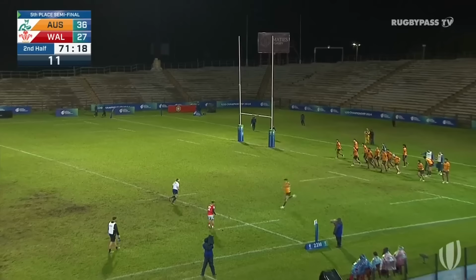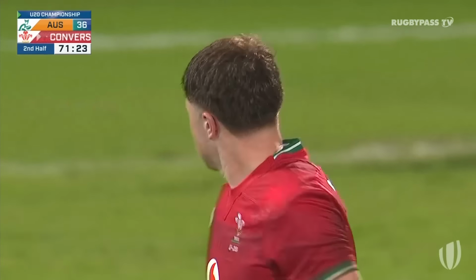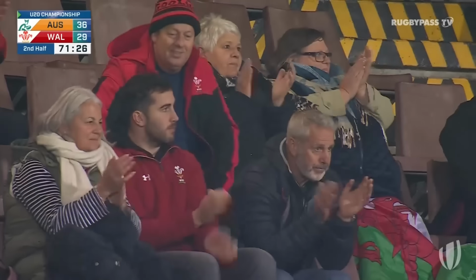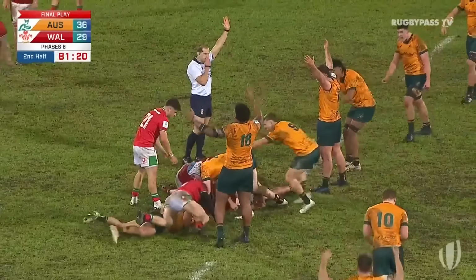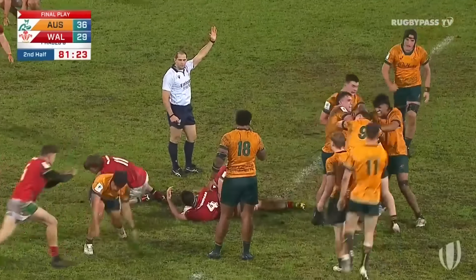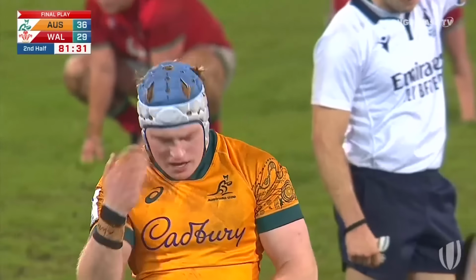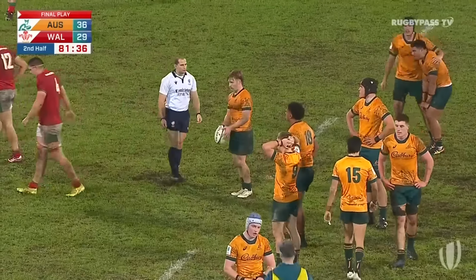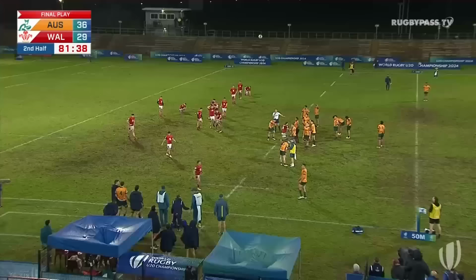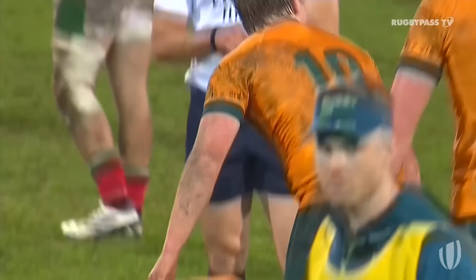Here's Ford. And is that going to hang on in? It is! It's a 7-point ball game. Big tackle coming in from Whakafanua. Johnny Green has given up the penalty on the ground. The Wallabies have done it. They still have to kick the ball off the park. These guys look at the scenes. That was a valiant attempt from Wales. Harry McLaughlin Phillips sends it into the stands, and the Wallabies have done it. They've won this 5th place semi-final.